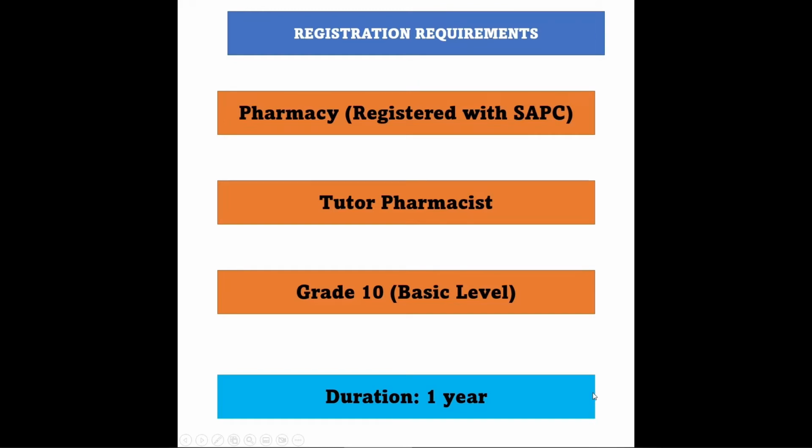Then the last requirement: you must be willing to be involved with the learnership for the entire year. The learnership takes a duration of 1 year. That is why I like this learnership a lot. Firstly, you are working while you are learning. Secondly, you are being paid while you do it. Most of the establishments pay you. Thirdly, it does not involve a lot of theoretical work. So what is going to happen? You don't spend most of the time at the institute of learning. You spend most of the time at the pharmacy.